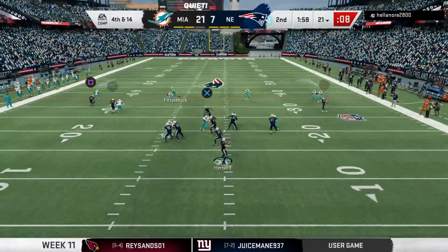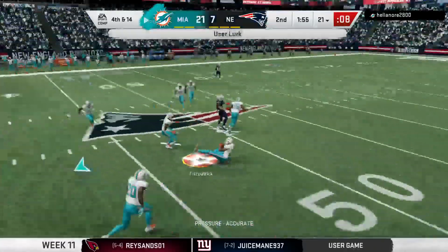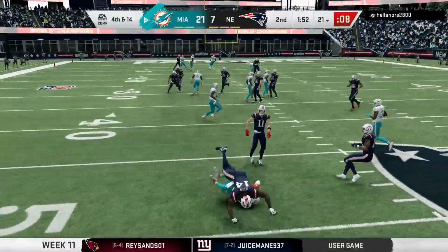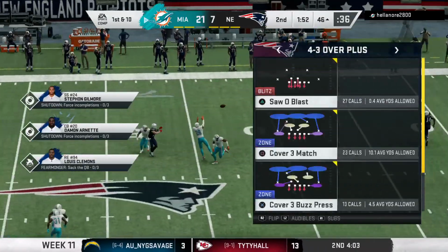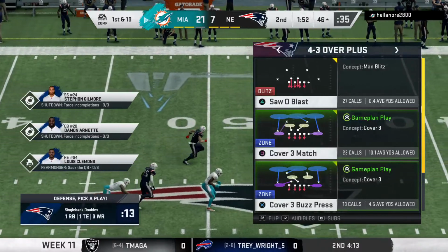They'll try and throw for it here. Into heavy traffic, and it's intercepted. Picked up by Minka Fitzpatrick. And they take over. They'll set up shop at the 46-yard line. Edelman, the intended receiver that time.